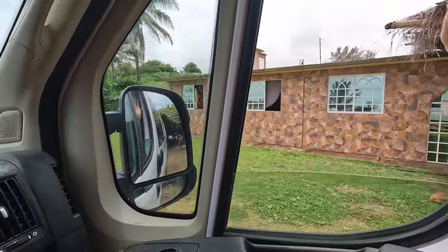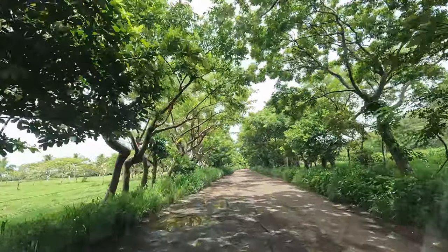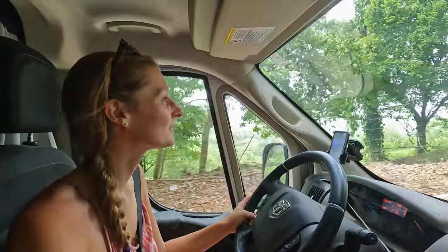Adios. In southern Veracruz, there is a large bioreserve called Los Tuxtlas, and we are just driving through it now, climbing up in elevation, and the views are beautiful.